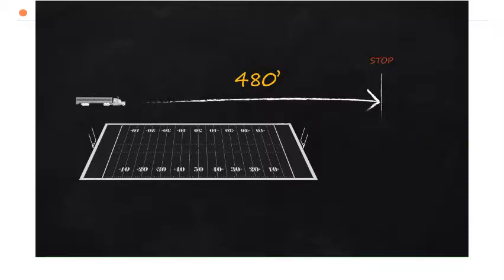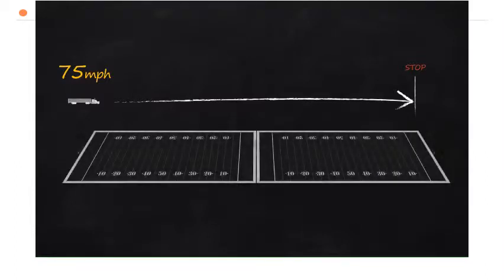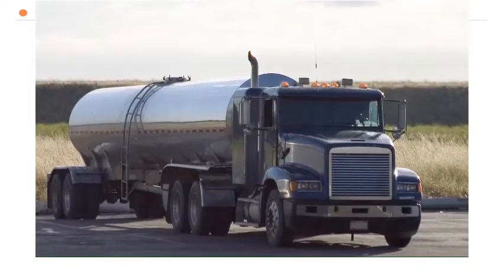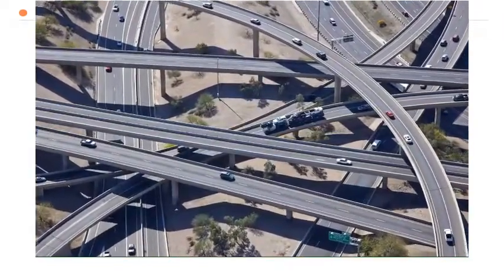An excessive traveling speed, such as 75 miles per hour, will result in stopping distances equal or greater than 2 football fields. Speed management is especially vital when conditions are less than ideal. Inclement weather, heavy, unconventional, or difficult loads, and challenging road features affect your ability to stay in control and safely stop your vehicle.